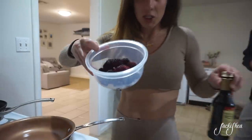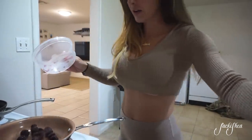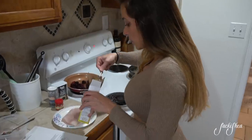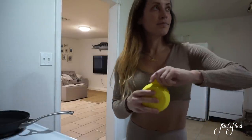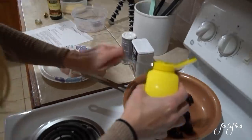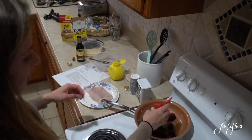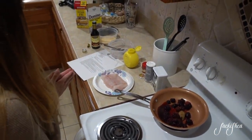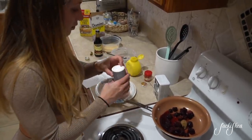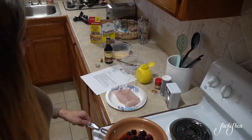Okay, so I have a cup of fresh blackberries. I'm gonna put it, oh my God, it's way too hot. 2 tablespoons of this. That's about a tablespoon, right? There we go. I'm just eyeballing everything today. That's about a teaspoon. Lemon juice. I've never made a sauce with berries, like a hot sauce with berries before. So this is very different and new for me. Sea salt to taste. I like salt. It looks like it's gonna be really good though.